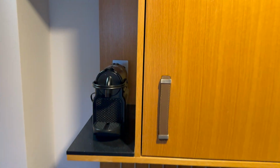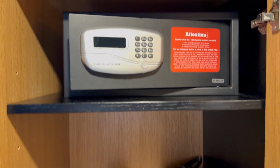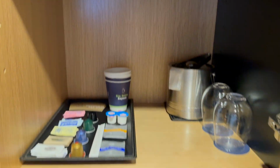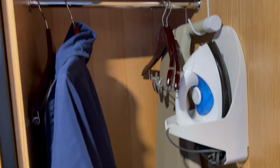On the other side of the room, you'll find your coffee facilities, as well as a full-size safe that will fit a laptop. Below is some extra storage, with a closet to the right with your iron and ironing board.